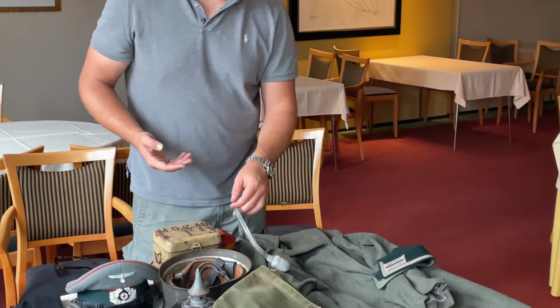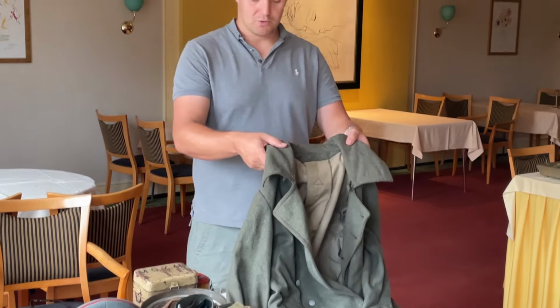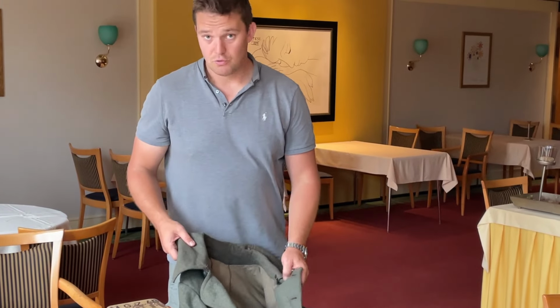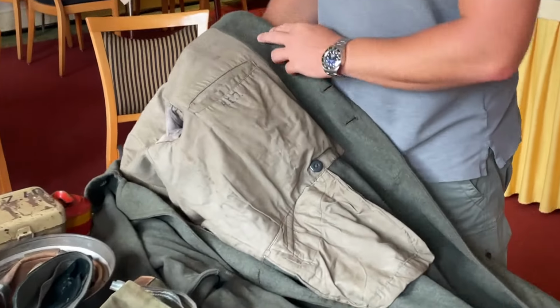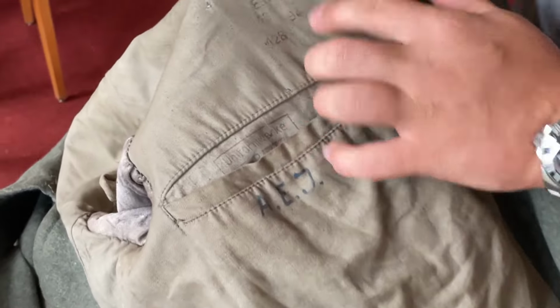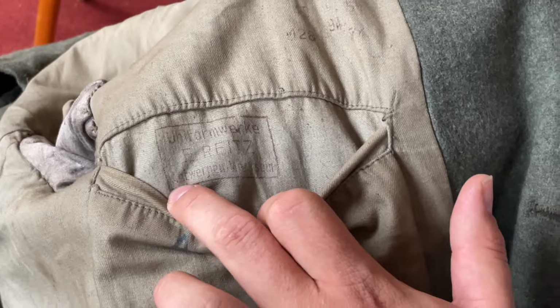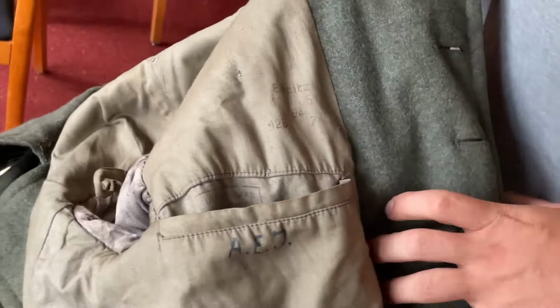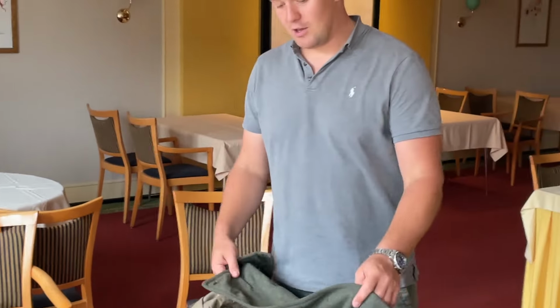And then a very interesting M43 cap here. It's a typical standard German cap for the normal German soldier. But if you look closely inside, of course, it is maker marked by E. Reitz. Of course, we see the stamp here as well. Uniformwerke E. Reitz, Antwerp in Belgium. This was a firm in occupied Belgium that made German clothing, and is very desirable to collect by collectors nowadays.